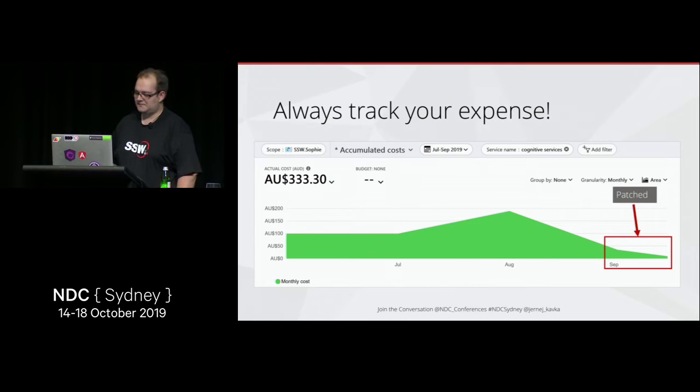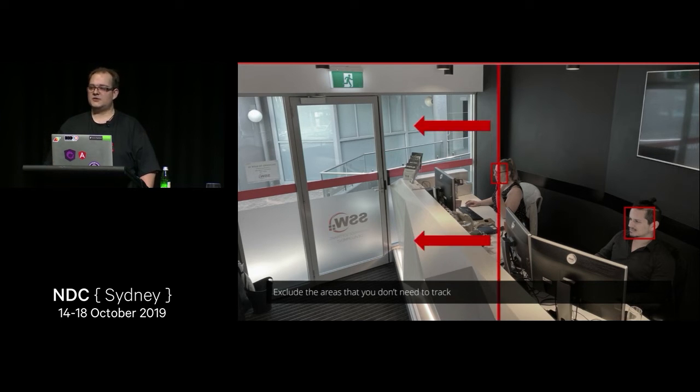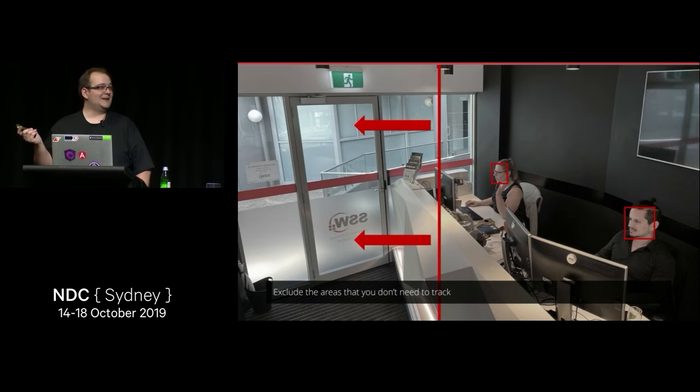But why did it take me just 5 minutes? Well, what happened is we got a new PA a few months ago. And both PAs were in the reception area. And we have an exclusion zone. And Penny moved a little bit closer to the door. And the fix was to just move the exclusion zone a little bit to the left. That's how sometimes you can save $100 per month.